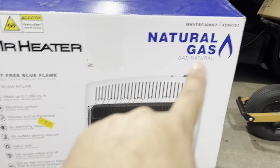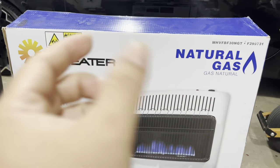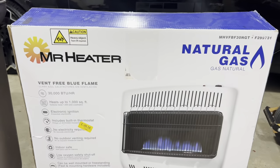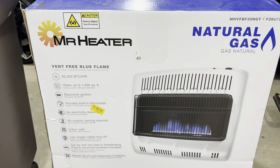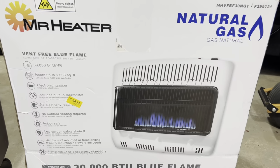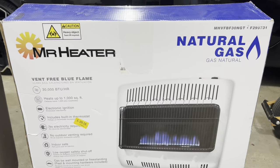Now, this one is a natural gas heater. I actually had a Dynaglow one that was natural gas or propane, and you had to adjust a little switch between the two. The problem with that is that if it's on the wrong setting, I think it won't burn properly. But I like this because I know when it gets set up, it's set up for natural gas and it shouldn't cause any problems.